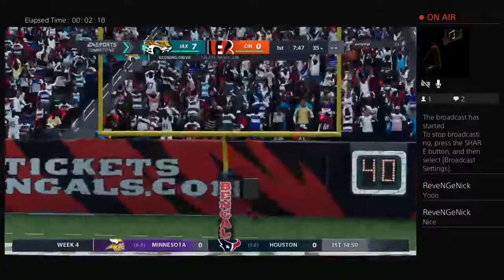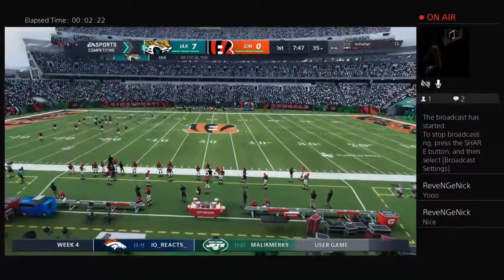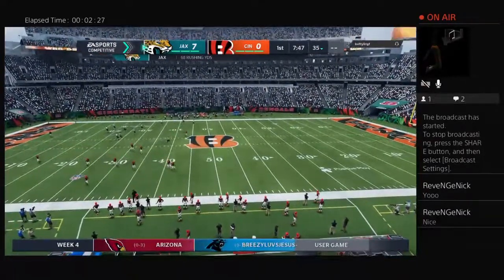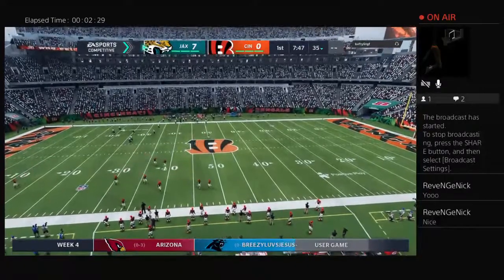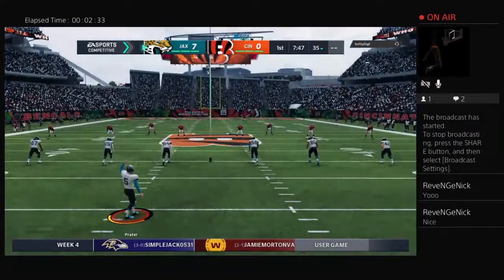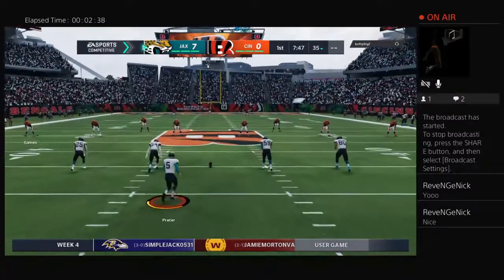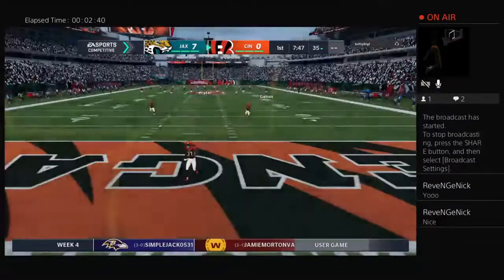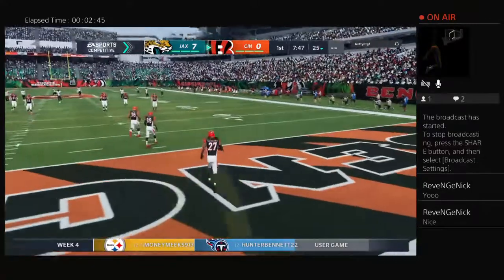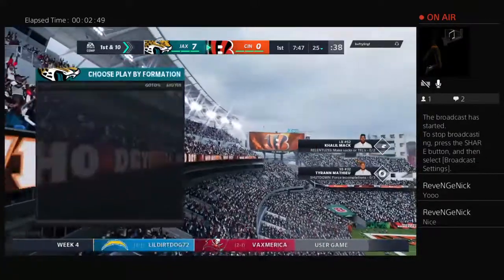And this is up and good. The score now 7-0 Jaguars. Makes the score Jaguars 7, Bengals nothing. Matt Prater set to kick off. After the touchdown, out is Prater to kick. The Bengals take over 1st and 10 at their own 25-yard line.